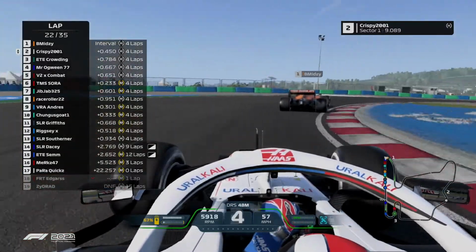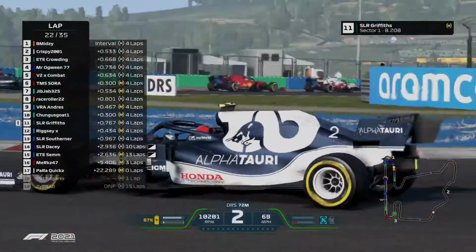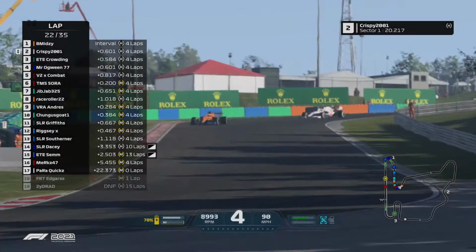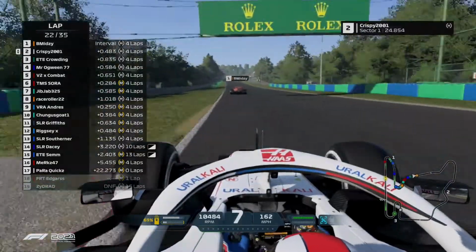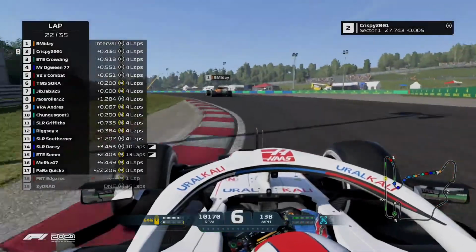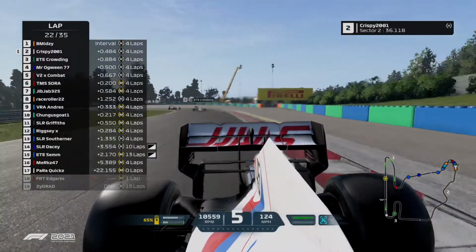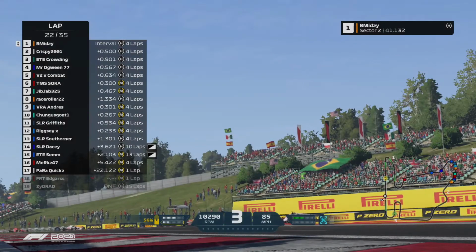Went a bit wide for that first turn. Everyone's staying single file. Nice and breezy for the time being. Into turn 2. Crispy still there behind Mitzi. Unable to make a move this time. Unable to close in enough. He was setting up to go for something in turn 2, but he went way too wide in that first corner and he lost time as a result. And Crowding is still a decent way back. It looks less than a second. Into turn 6 now. Mitzi still in control.